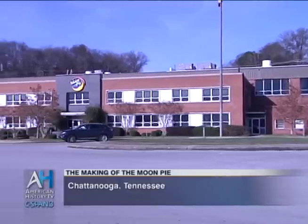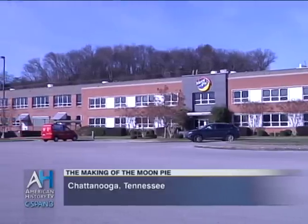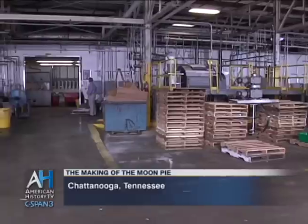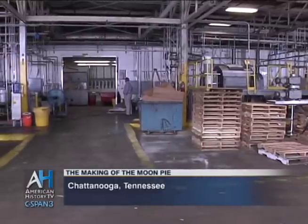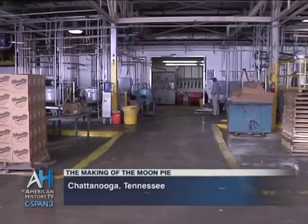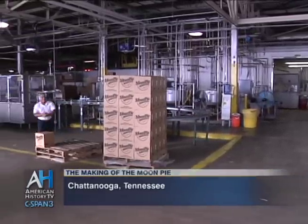You know, one of the great things about Chattanooga is we make the moon pie, and this is the world headquarters we're in right now. We've been here since 1917, and we're about to hit our 100-year anniversary. Economically, we contribute a lot to Chattanooga. We employ 150 people, and we buy so much of our packaging and our raw materials here locally that there's definitely a ripple effect as well. We love Chattanooga, great labor, great place to live, and we're staying here forever.